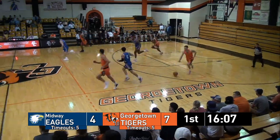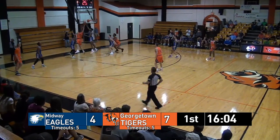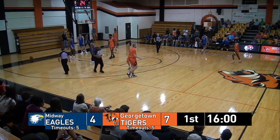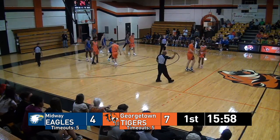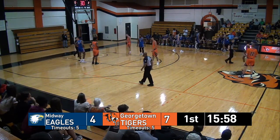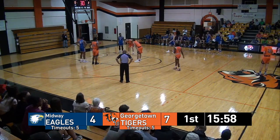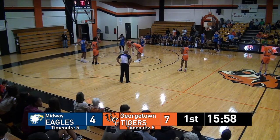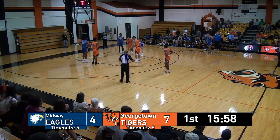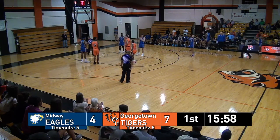Seth Johnson with the rebound. Drew Lamont to the corner. Cam Brooks-Harris with the open lane, takes it in and blocked, but it's going to be a foul. Two free throws coming up for Cam Brooks-Harris. I love the fact that Cam Brooks-Harris is being aggressive here against Midway. Not his great performance in the previous game, but looking to bounce back. Makes the first free throw.